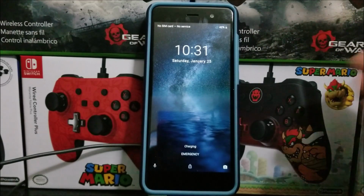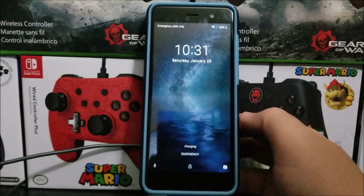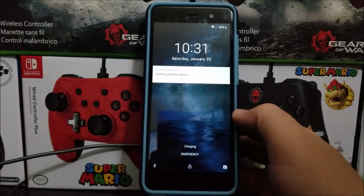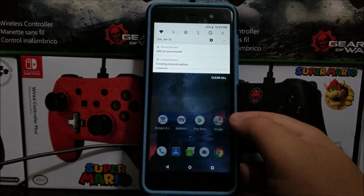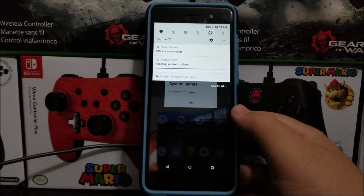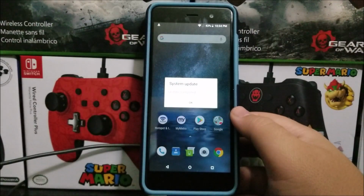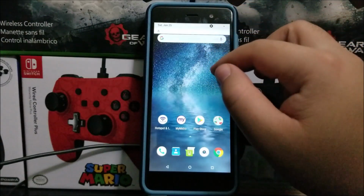Okay guys, we're back. We have successfully updated the Fox MIRO to the latest software update. So as you can see here, we have a notification saying finishing Android update. So now let's wait for that to finish. Okay guys, as you can see there, it just finished. And we got a pop-up saying system update, update completed.